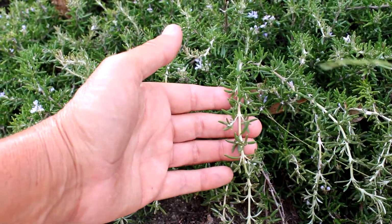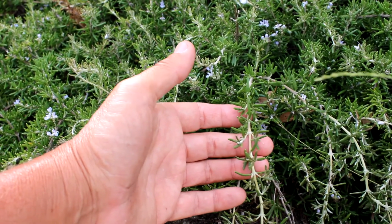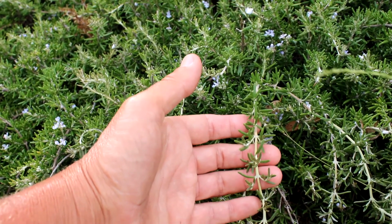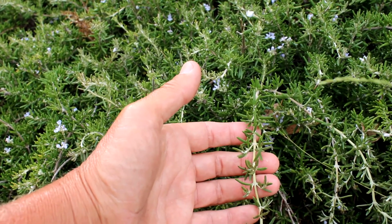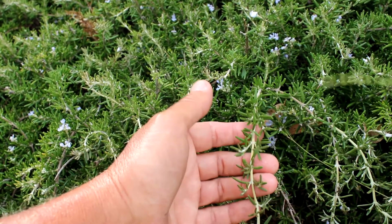Now both rosemaries are members of the Lamiaceae family or mint, and they can be used as cooking herbs for its pine-like flavor and fragrance. They're great ornamentals, and they're terrific at attracting bees and other insect pollinators.